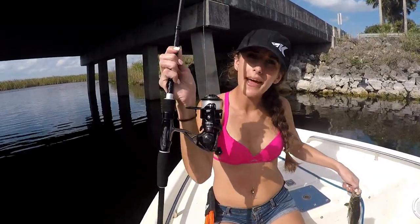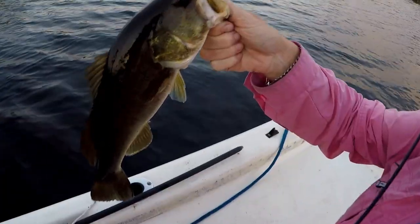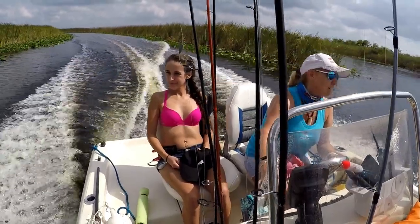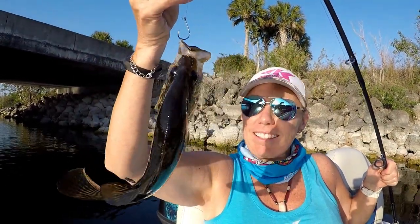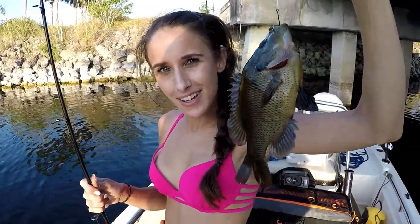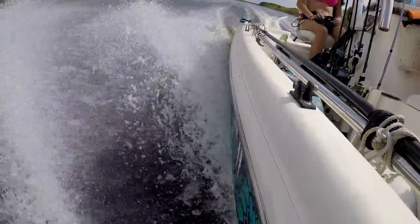First time using the Megatron and my first crappie. Fishing with the Megatron and got me that, this is my first crappie of the day. It's got some good bait fish right here. A micro bass on the Megatron.